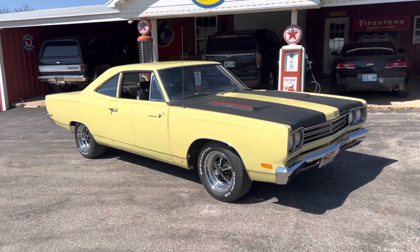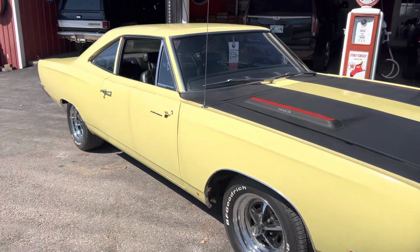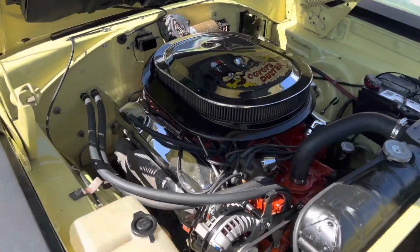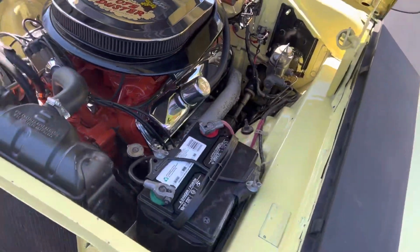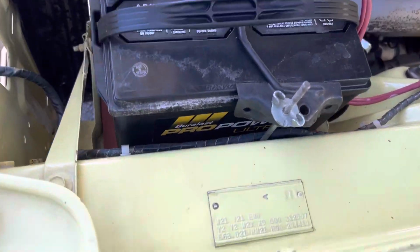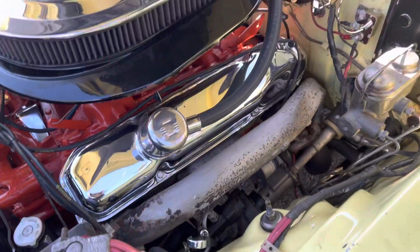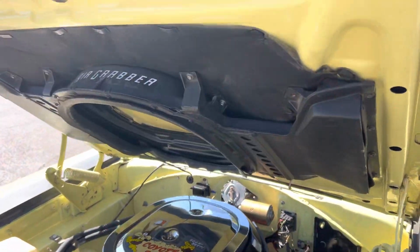This little car's been frame off at some point a few years ago. It's absolutely gorgeous underneath, inside and out, and on top. Trunk's really nicely detailed. Engine bay is very nicely detailed. The original fender tag is right here. Nice chrome air grabber breather, and the air grabber all works.